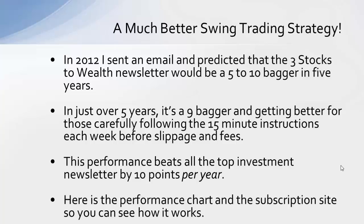Every Friday might be 1 trade in and out, might be 3 trades in and out. Sometimes it's 0 trades in and out, and you don't have to spend any time on it that week. But in general, it's 15 minutes per week on 1 day per week. So you don't have to spend hours a day building watch lists. You don't have to read books until you're blue in the face and be frustrated for the next 2 years.